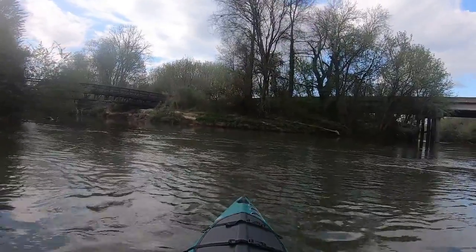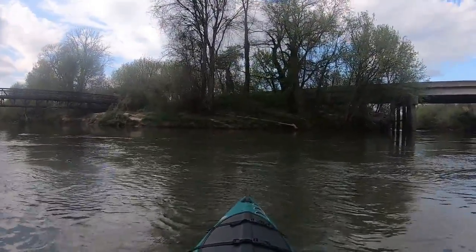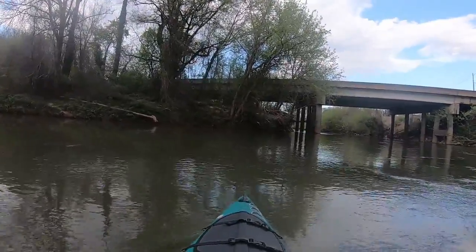This is, I believe, the Reddies River. Which I do want to run sometime. It's got, I think, up to class 3 rapids on it.